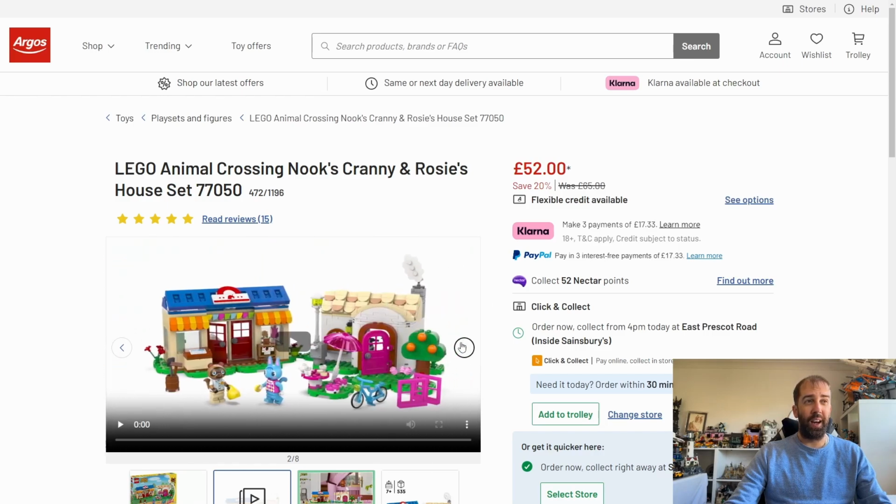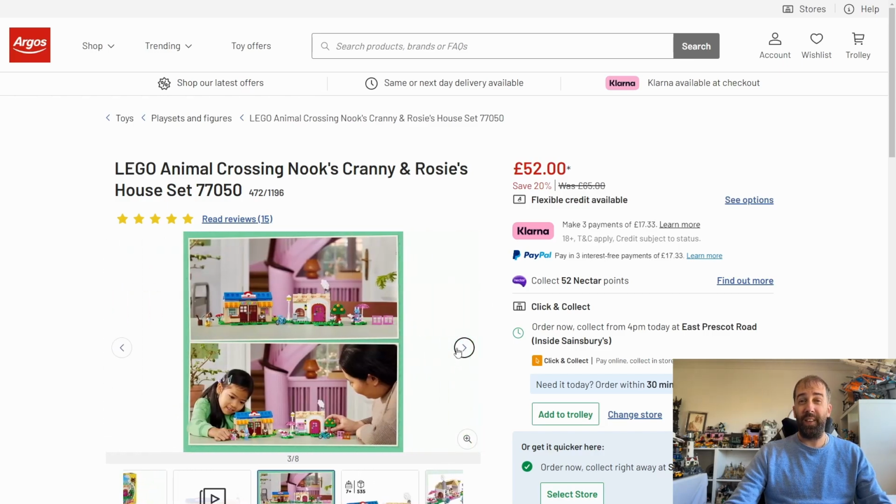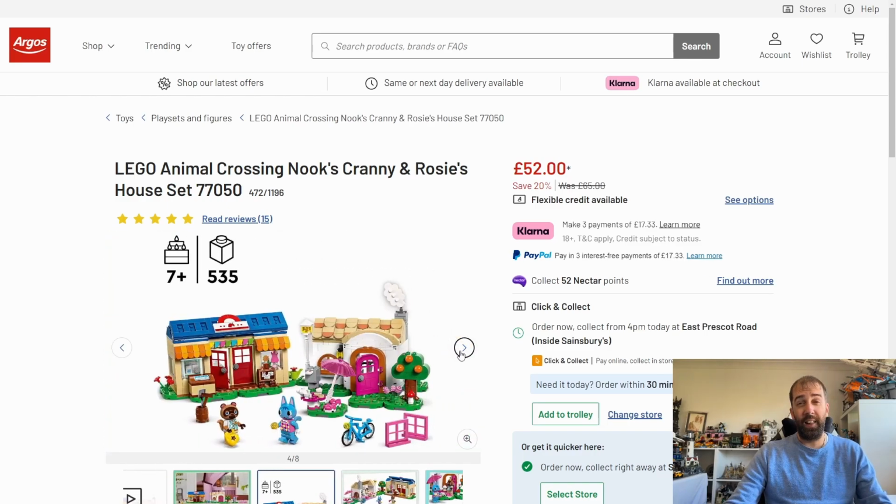Really is quite charming. It's the minifigures that really are appealing in this set more than anything else. I think that's pretty much the same for all the Animal Crossings. It's definitely the minifigures. I love the Animal Crossing game, so for me, I'm a huge fan of the Animal Crossing game. So these for me are an absolute no-brainer at this price, £52. Really good. I think this might be the first time I've seen this particular set on sale. I can't quite remember. I think they came out in March, maybe. Yeah, I think it was March these came out.